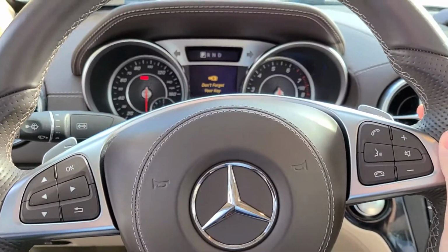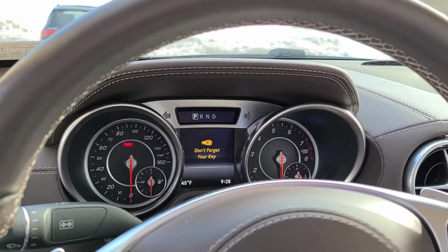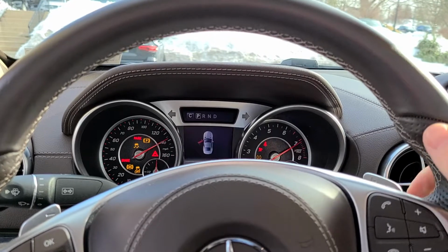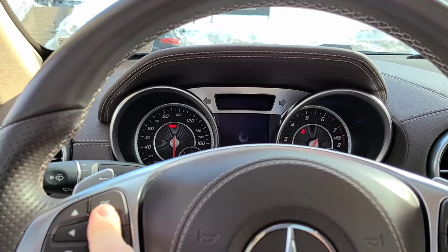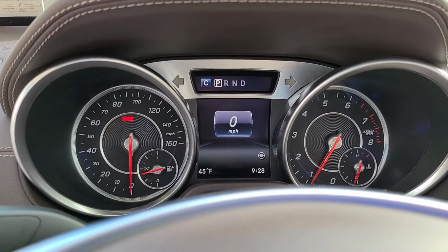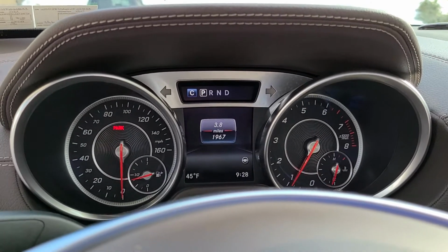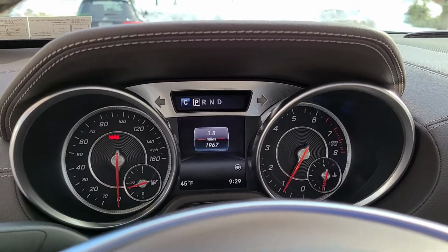All right, problem is I'm a short dude, so let's bring this thing back. All right, okay, so right now, oh, that doesn't get old. All right, so right now, car is showing 1,967 miles. I have cars here that are 2020s with more miles on it than this Roadster.